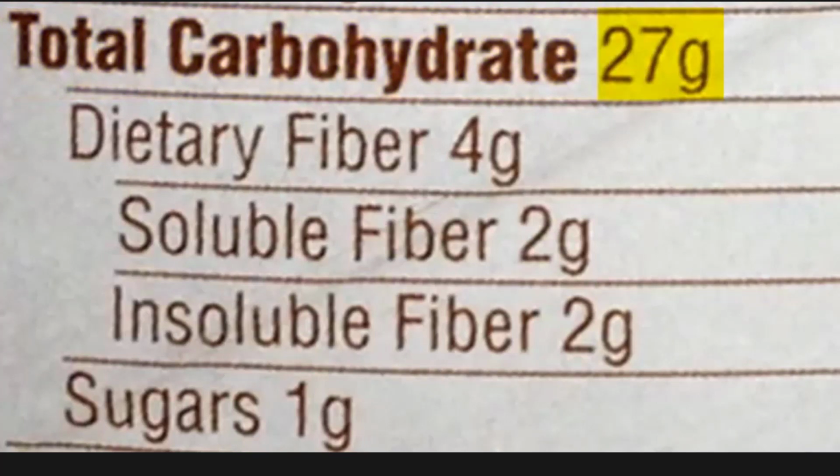Then we see beneath total carbohydrates the words dietary fiber. However, make note of the fact that the words dietary fiber have been indented a ways from the left margin. This tells us that dietary fiber is a subset of total carbohydrates.